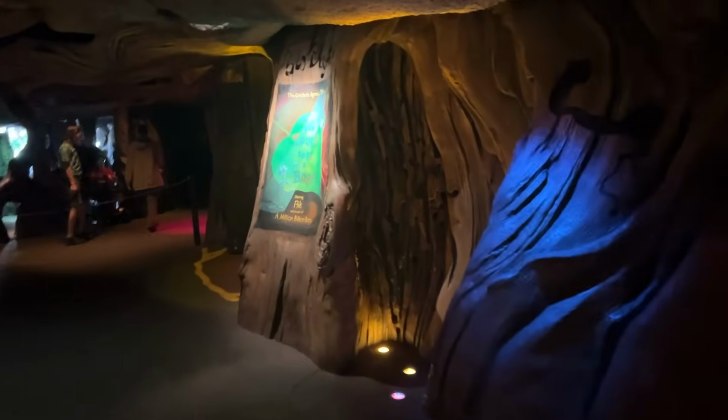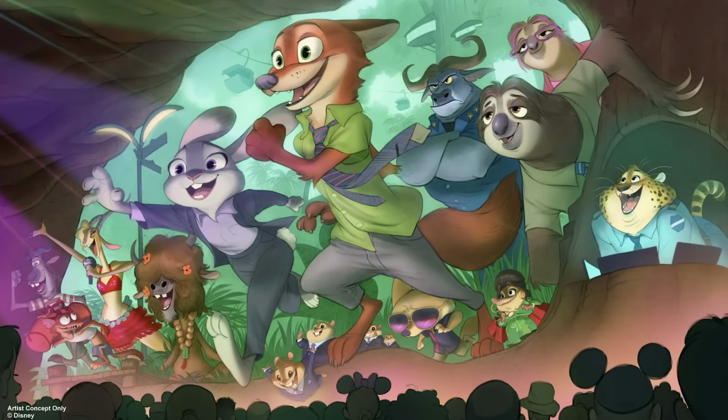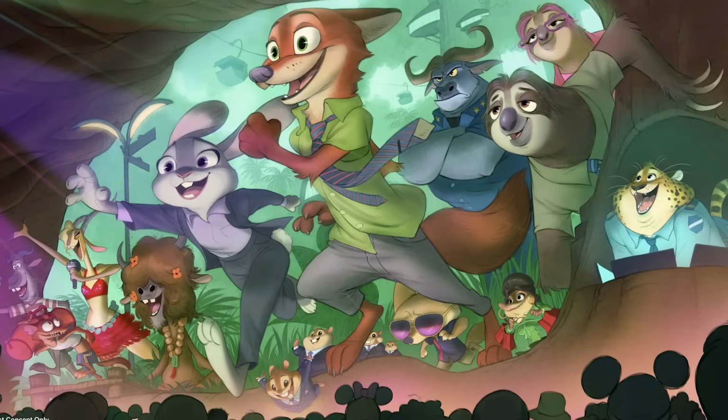And lastly, the other reason I really love It's Tough to Be a Bug is because at D23, they did announce its potential closure, or they announced a Zootopia 3D show, which would make sense for it to come here into the Tree of Life. So the rumor is that this might be going away soon, so I would say see it while you can, enjoy it while you can.